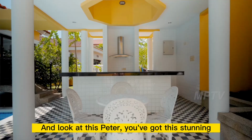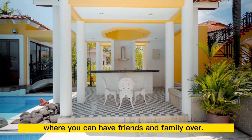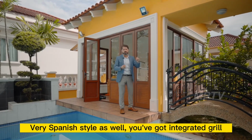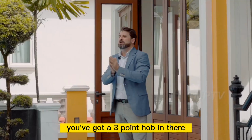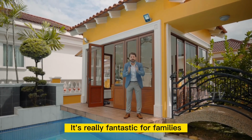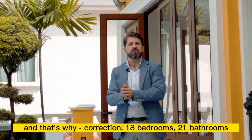And look at this, Peter, you've got this stunning gazebo, and I really love it. It's where you can have friends and family over. Very Spanish style as well. You've got an integrated grill, you've got a 3-point hob in there. Great for the family. And at the back there, you've even got a shower and a toilet. It's really fantastic for families, and that's why 21 bedrooms, 18 bathrooms, fantastic.